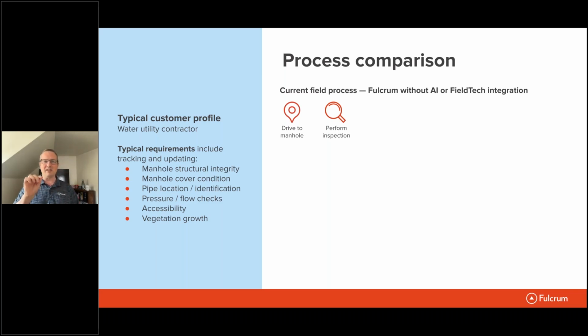If I'm not doing that, then the person who is out in the field has to first open the form in Fulcrum. They may type in the weather. It's kind of warm and sunny. They'll pick, this is obviously not manhole inspections right now, but they're looking at a pump. They pick a pump manufacturer from the list. They type in the model number with 2 thumbs, opportunity for typos.